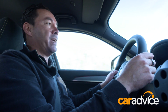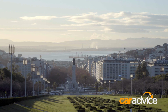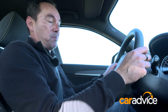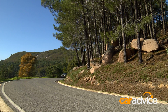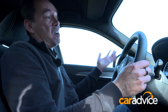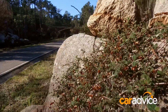When the X2 arrives in Australia in March, we'll be getting the front-driven petrol version. But we've come here to Lisbon in Portugal to drive the diesel all-wheel drive version, which will come later in the year. This gets the typical 2-litre diesel-based powertrain, 140 kilowatts and 400 newton meters, and it's pretty convincing. It's smooth, quiet, pretty gutsy, and at around 6 litres per 100, it's quite frugal as well.